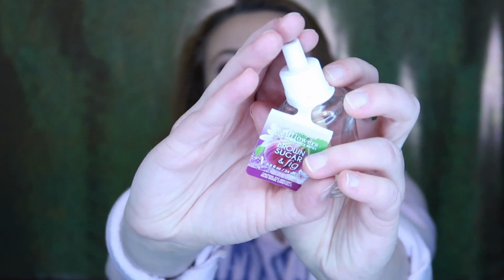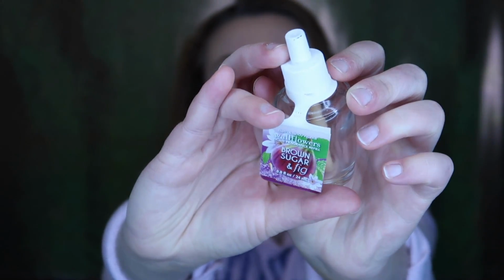This one was in the bathroom, brown sugar and fig. Definitely had this at the last semi-annual sale. I used it all the way down. The notes on this are ripe fig, caramelized brown sugar, and soft musk. I really, really liked it. It was really good. Almost like warm vanilla sugar, but slightly different. Really nice, warm, comforting. I think you would smell it up until the end. Not like the end, but till most of the way down. So this I would get again. I like that a lot.